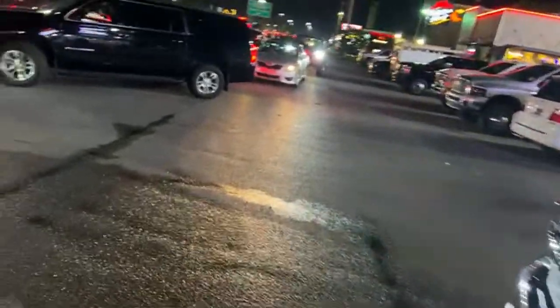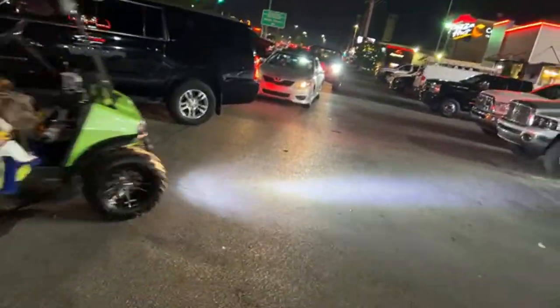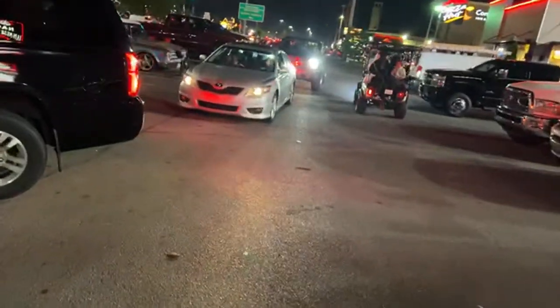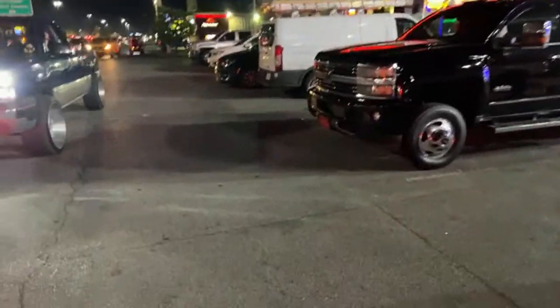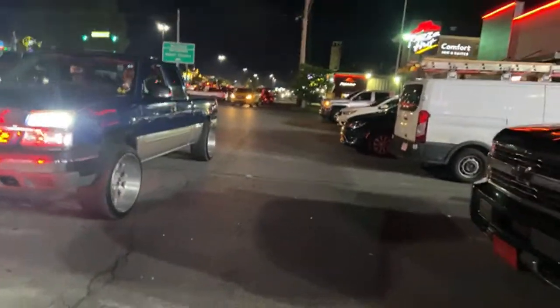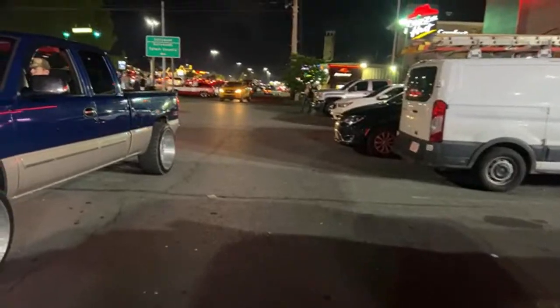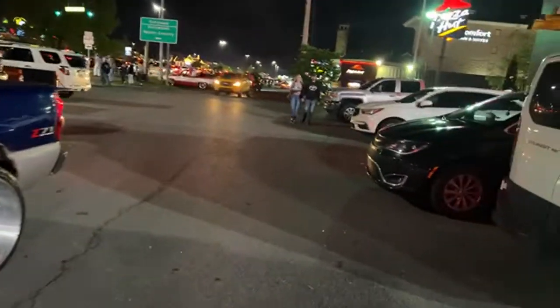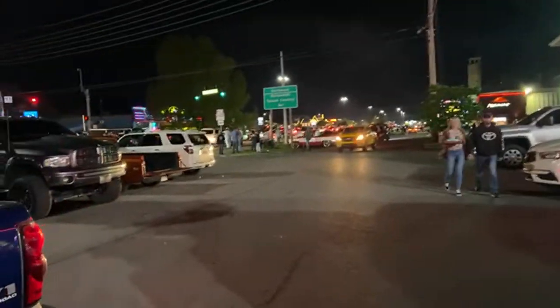Beautiful, beautiful. I think I'm coming up on a light. Yep, I'm at Dollywood Lane. So, Dollywood Lane, Splash Country. This is the place where we're gonna switch over to the other side and head back. And I'm sure our battery and battery charger will make it. We're gonna have a great time.